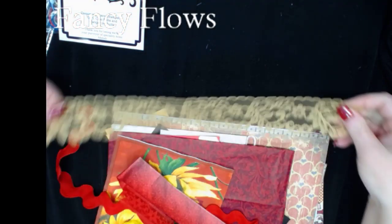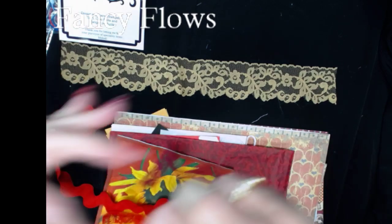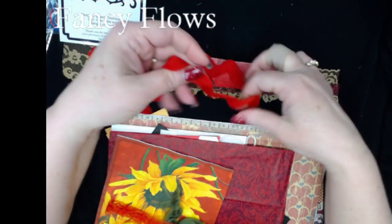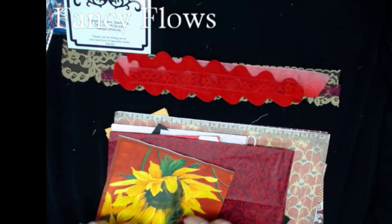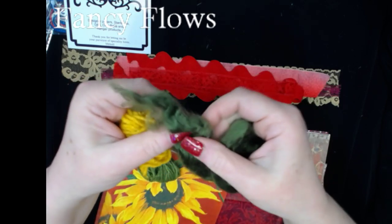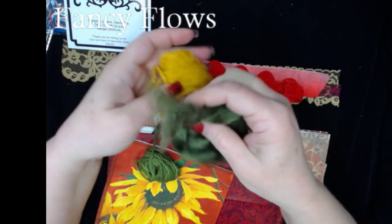So now here's our laces. We have this one, because this is a vintage circus. And then we have this trim, some huge rickrack, which I would love to see what someone does with that. That's going to be so fun. There's some red. Now these are the yarns, and specialty yarn. This one is a really beautiful green, and it pulls apart in the most wonderful way. It could be done so many different things with that.